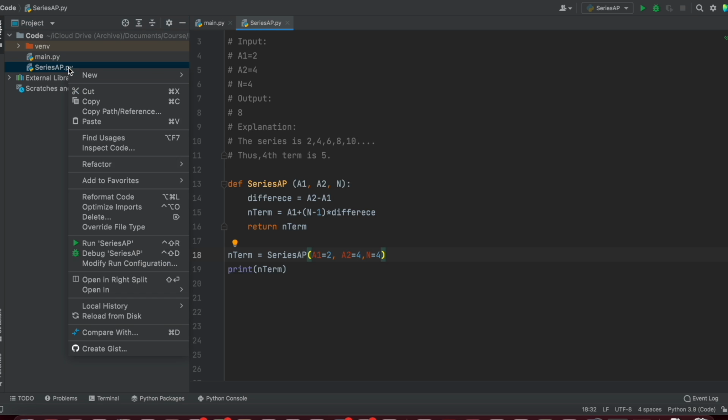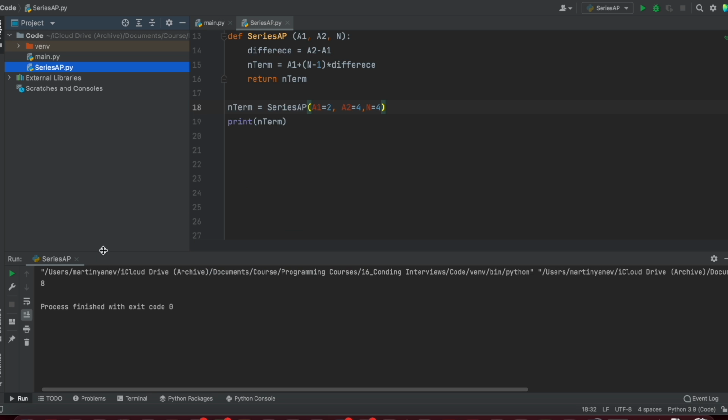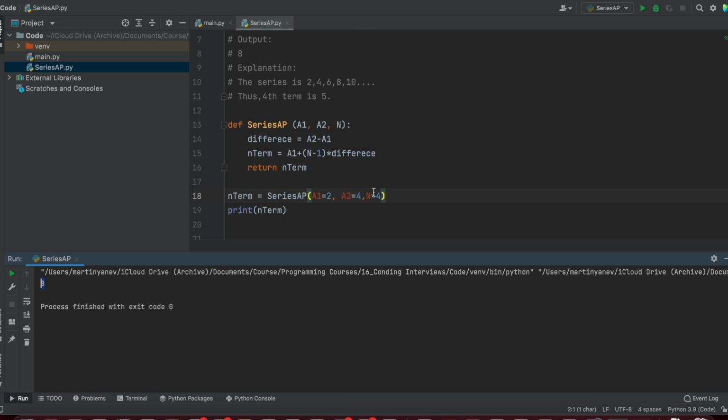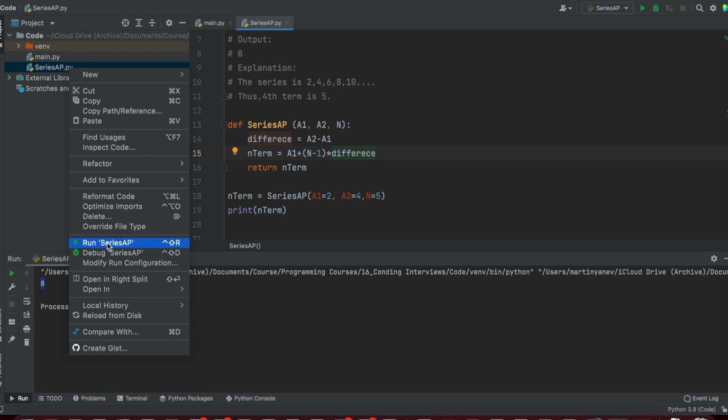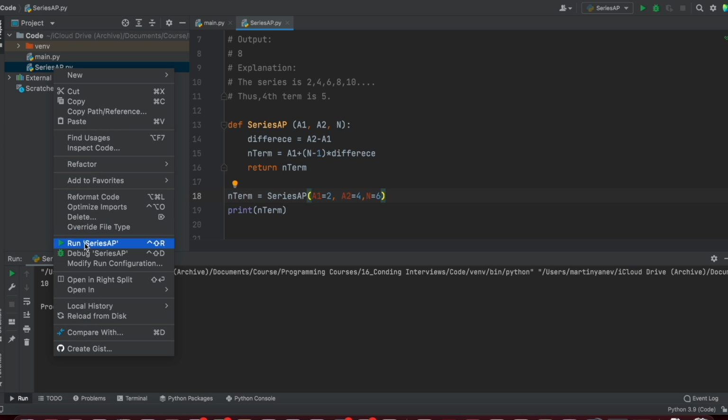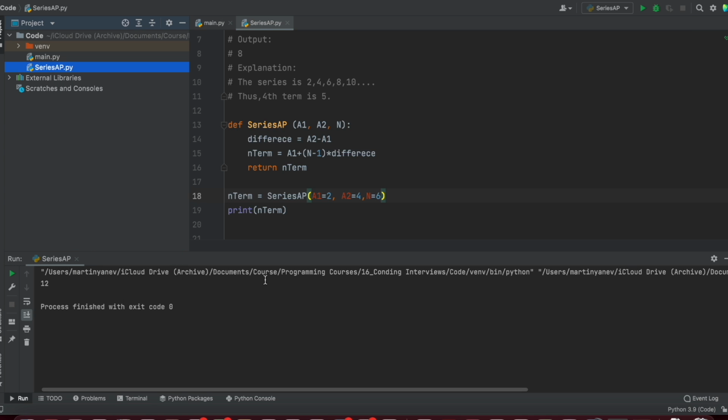So let's run our code and see if that works properly. As you can see, the fourth number is equal to 8, and let's change n to be equal to 5. You can stop the video and check it yourself if this equation is going to stand for n equal to 5. So let's run that, and you can see that the next number is 10. If I write 6 here, you will see that the next number will be equal to 12, and so on.